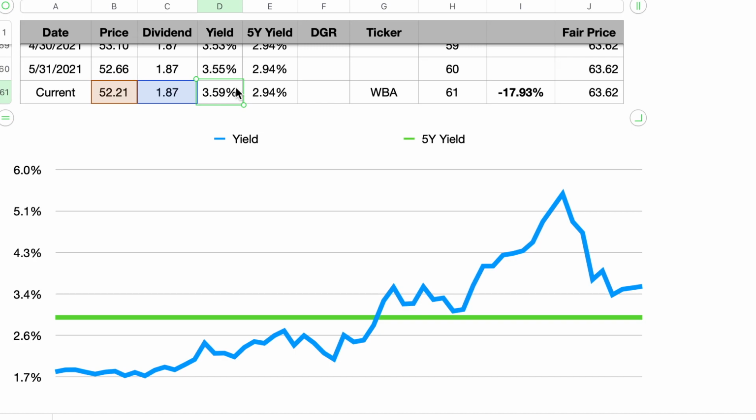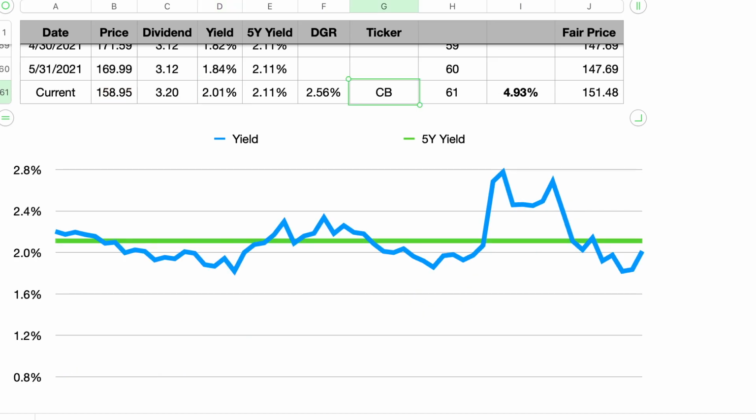There you have it, the undervalued dividend aristocrats going into July 2021. Let's move on and take a look at the 7 aristocrats that are currently in fair value territory. Up first we have Chubb, that is 4.93% overvalued. Chubb pays a 2.01% dividend yield today.